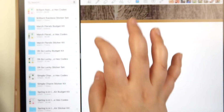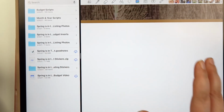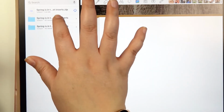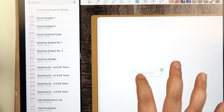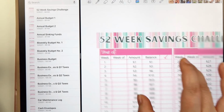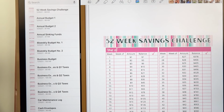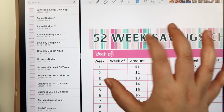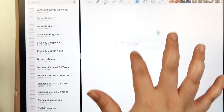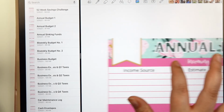And then the last one is the Spring is in the Air budget kit. So this is if you don't want to do anything green, you kind of want to be in spring mode, that sort of thing. So here are the different washi options. Here you've got your stripes, and it's very bright and just reminds me of springtime, those bright, cheerful colors and things like that. And then you've got your annual budget, which has that floral pattern in the background, which I really love.